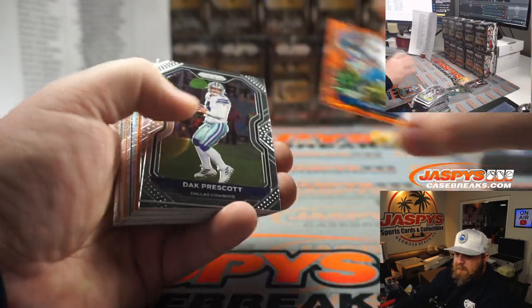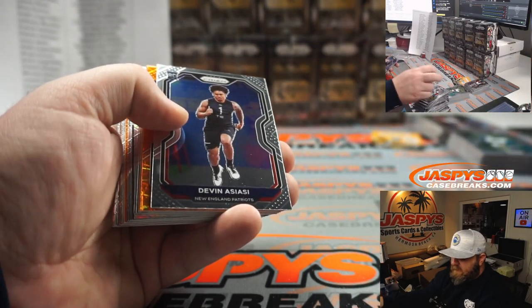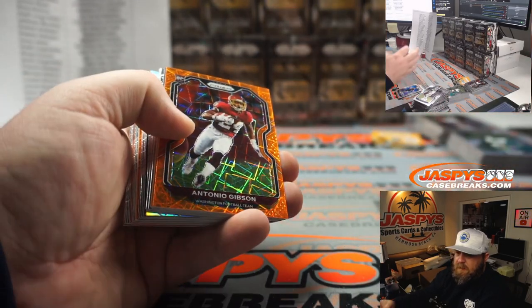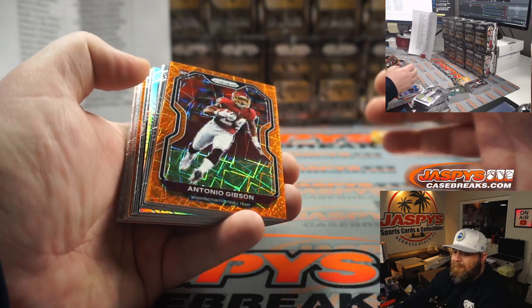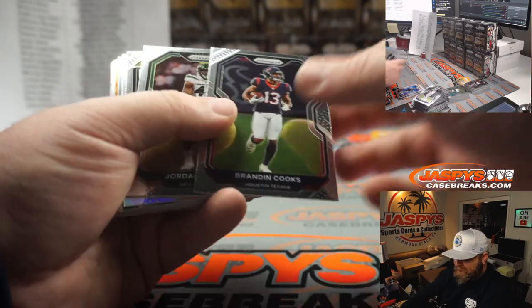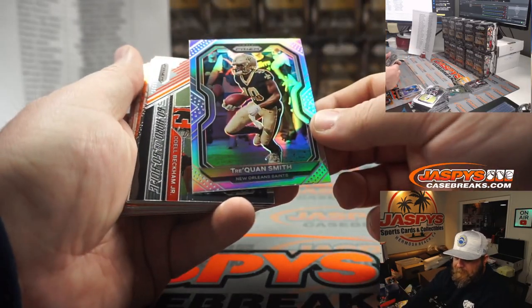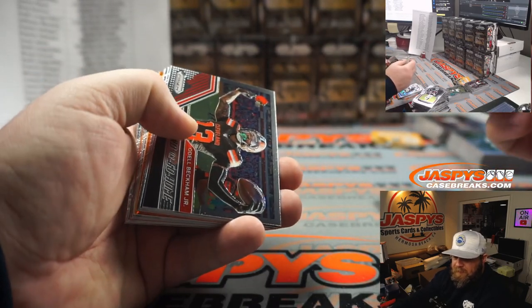Jelani Tavai for the Lions. Keith Lingfelter. Devin Asiasi for the Patriots. Karen Steele. I know. Antonio Gibson, Washington. James Reyes. Trayvon Smith for the Saints. Keith Lingfelter.